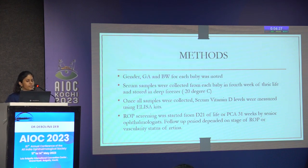The serum samples were collected from each baby in the fourth week of their life and stored in the deep freezer. And once all the samples were collected, we ran the ELISA kits for measuring the serum vitamin D levels. The ROP screening was started from day 21 of life or post-conception age 31 weeks by senior ophthalmologists, and the babies were followed up routinely depending on the vascularity status of the retina.